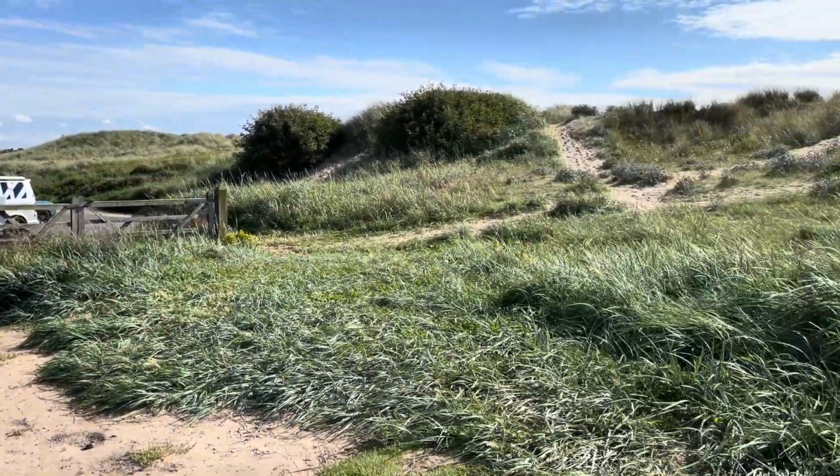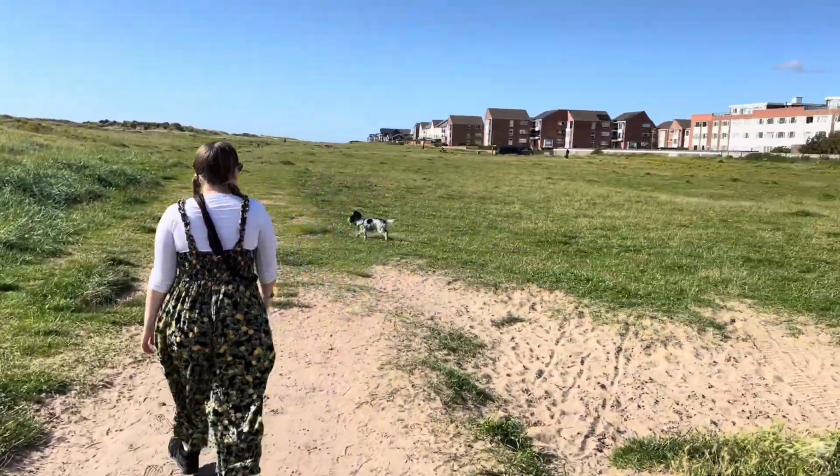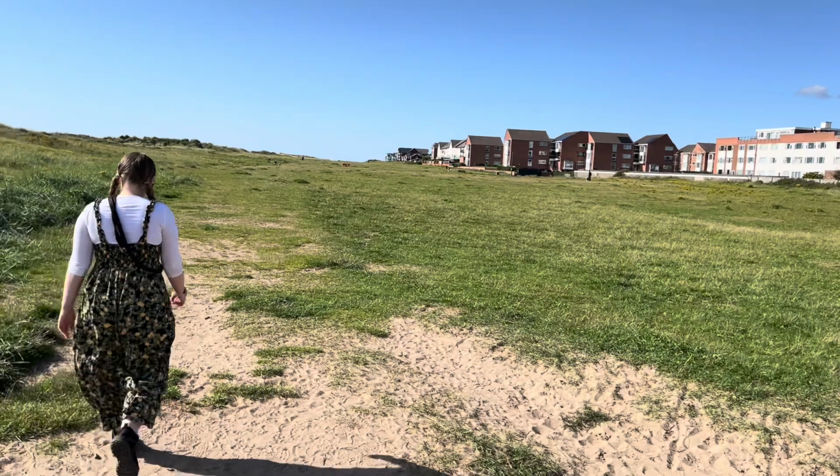When you arrive at Crosby Beach, you can either walk and see the 100 cast iron statues, which are called Another Place, or you can take this green scenic route.